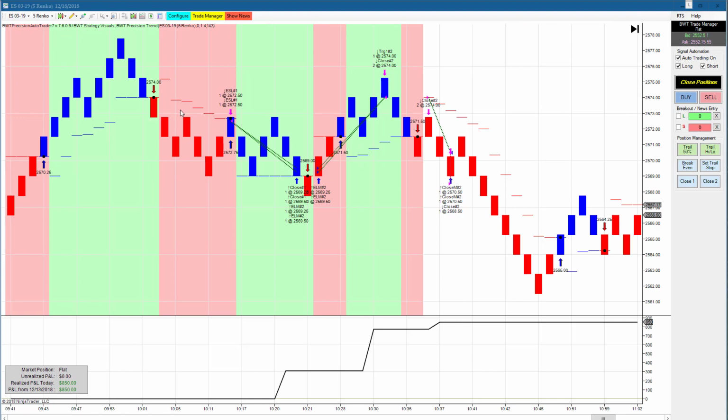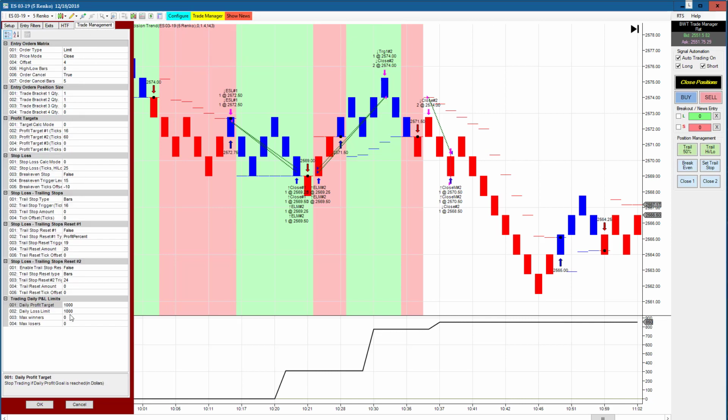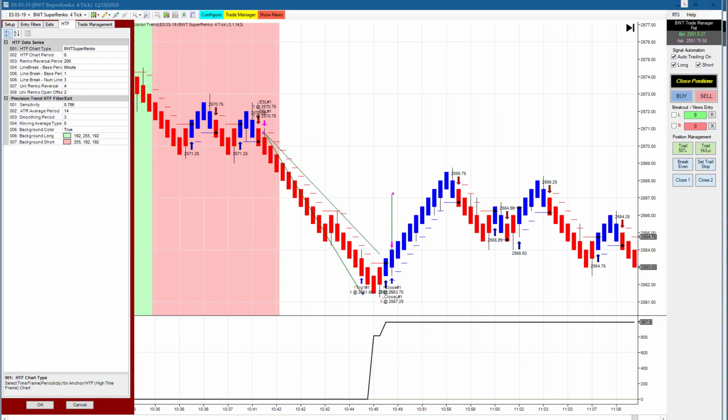Okay, next up is the E-mini S&P on a regular Renko 5 tick, and this did 850 for the day. The goal on this, I believe, is 1,000, but it had 3 winning trades. Okay, so you can see the goal here. It is 1,000. There were 3 winners and no losers, and this is a limit order with a 4 tick pullback, and this is a higher time frame of Super Renko 6 tick.